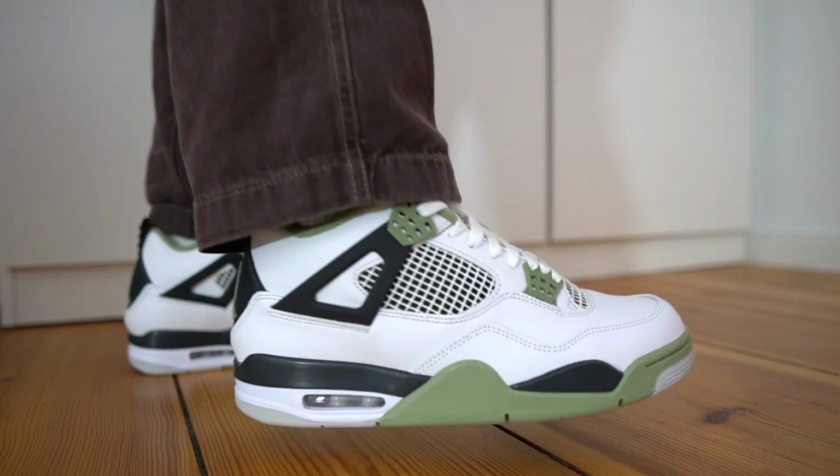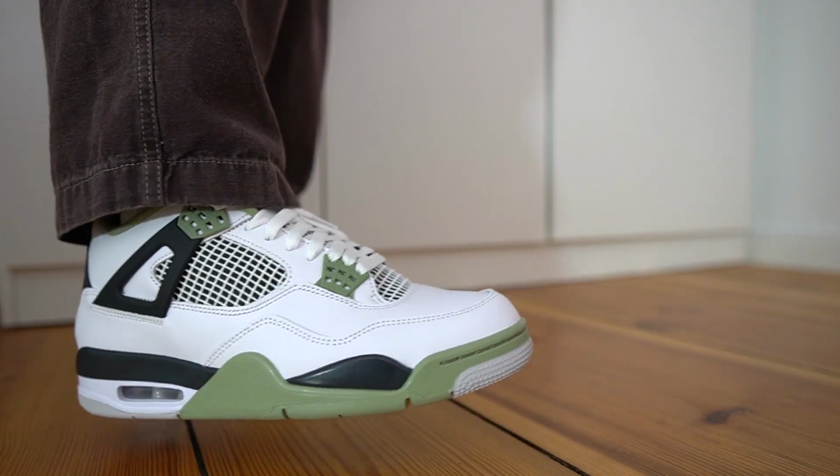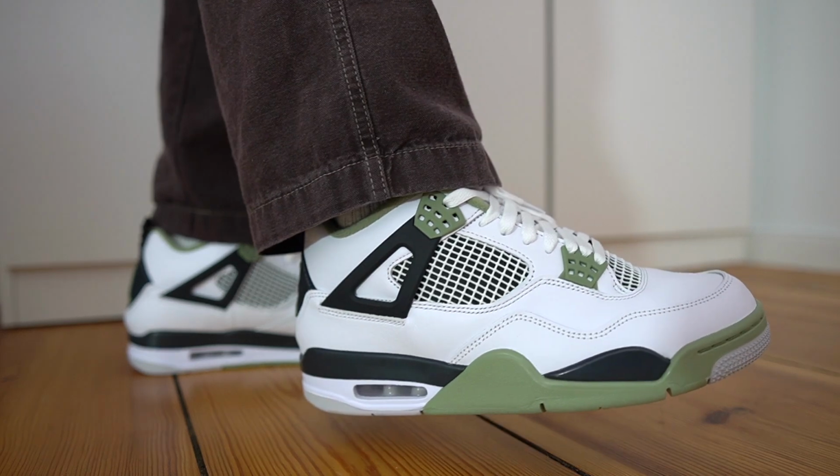My advice for everyone else when it comes to Jordan 4s, I always fit true to size, so just go with your true size, your true Nike size, and you should fit fine.